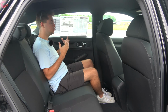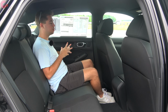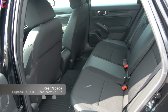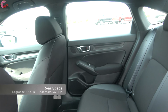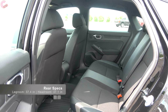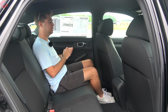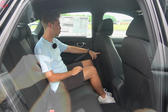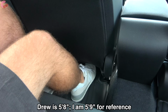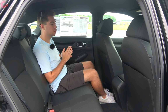So welcome back to the Civic sedan's rear seat. As far as the space is concerned, I'll talk about that first. We're going to be looking at 37 inches of both leg and headroom, which is a very respectable figure. That's larger than the vast majority of the segment, although it is exactly the same as the previous generation model, so you're not going to have any space increases. But like I said, it's very spacious. Behind Drew's seating position, I have, I would say, probably 6 inches of rear leg room. My feet can slide up underneath the seat. Perfectly happy back here for sure.